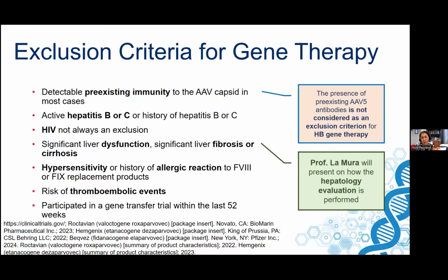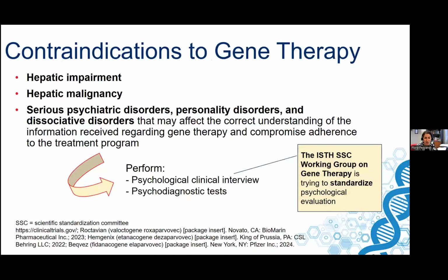and also risk of thromboembolic events, because the transgenic expression sometimes could be associated with a high level of expression. Participation in a gene transfer within 1 year before the dosing is actually one of the criteria of exclusion.